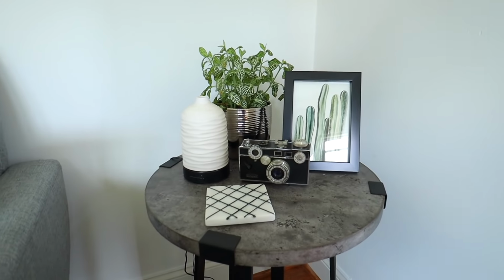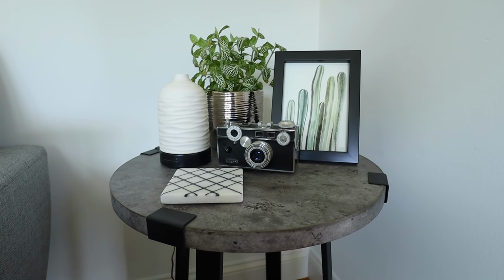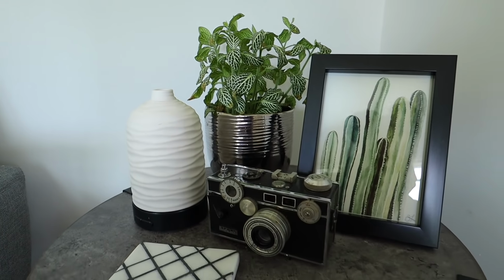But along with this space, this little side table I actually got on Target, and that table was $98.99. It's cute. I really like it. We like it so much that we ended up getting one for our master bedroom as well. So I'm pretty sure actually all of this stuff I already had that is on it.